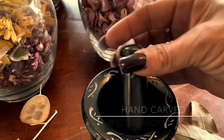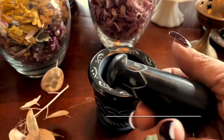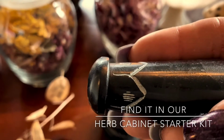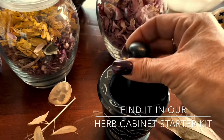This is our smaller mortar and pestle, also in soapstone. With hand-carved decorations, this beautiful piece is a wonderful addition to any herb cabinet. You can find this item in our herb cabinet starter kit.